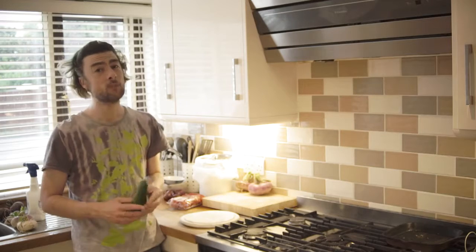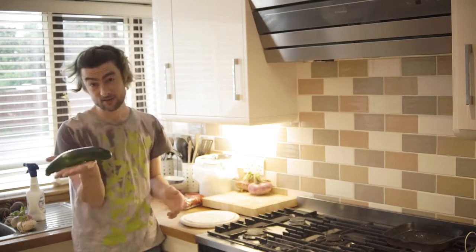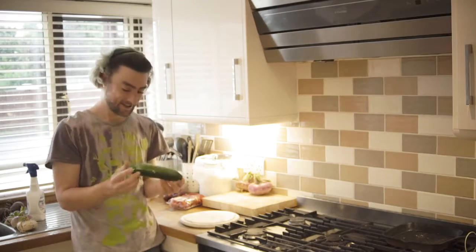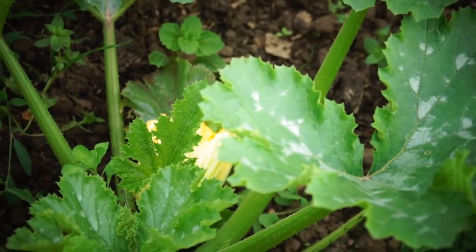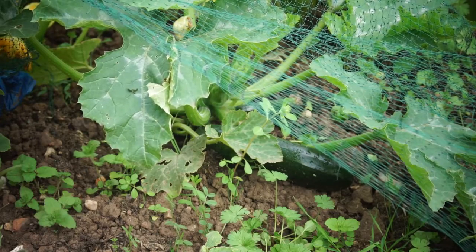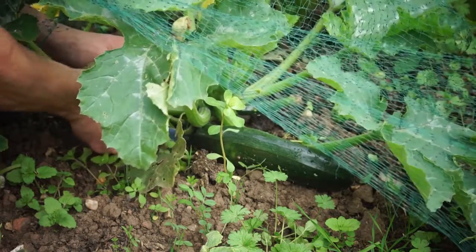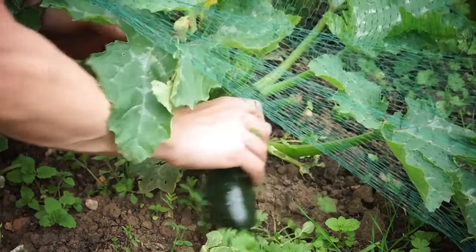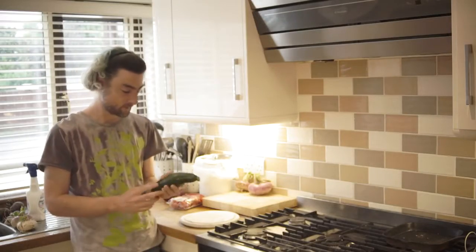So, today in the allotment, we got our first courgette. It's pretty cool. It was pretty cool to go down there and see it just growing there. Hadn't noticed that it had been developing under my very nose. And so we picked that bugger, and we're gonna do some cooking with it straight from the allotment to the plate. Like, that can't get better, can it?